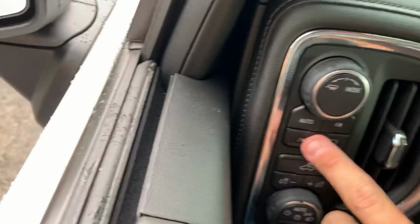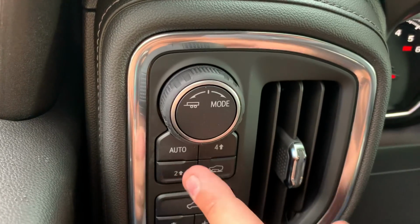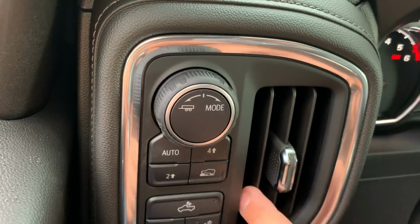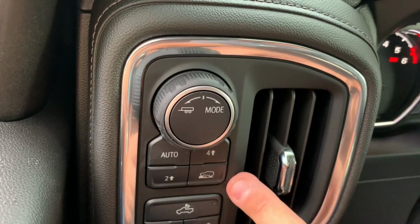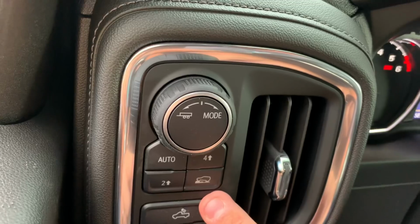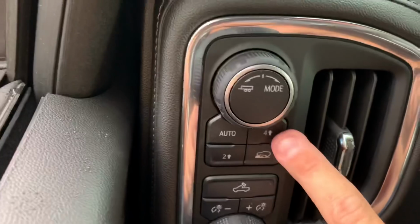But then it has automated four-wheel drive, which is very nice. It's basically a rear-wheel drive configuration, but when the computer senses slip in the back, it actually engages the front wheels, which is nice, but it has no 4-low, unlike the Trail Boss that I'll show you in a second. This has what's called the terrain mode. So you push that, it says I need to be in 4 high.